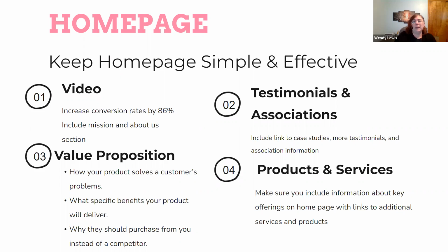But most people don't think about the fact that your homepage is one of the most visited web pages on your entire website. So you need to think of your homepage as if it's a landing page, because for a lot of people it is. So some of the things that you need to include on your homepage is a video. Videos increase conversion rates by 86%.